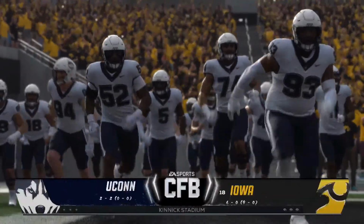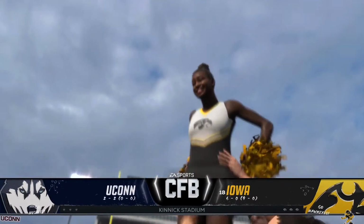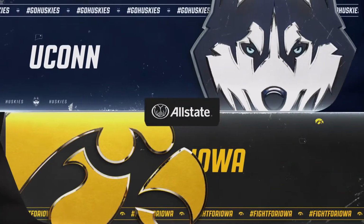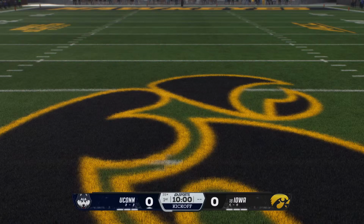Yukon Huskies taking on the winners of 6 straight, the Iowa Hawkeyes. For EA Sports College Football, I'm Reese Davis, David Pollock, Jesse Palmer alongside. Guys, we can't wait to see this game. Been looking forward to it all week.